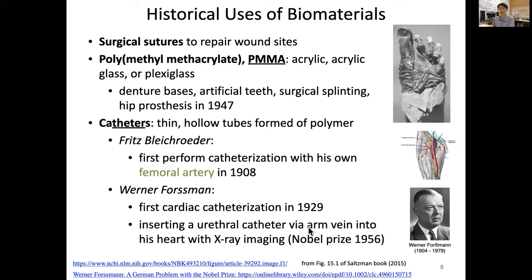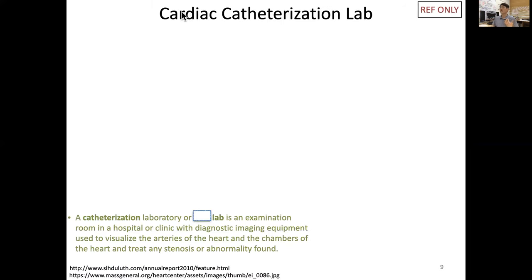And because this led to the very important modern cardiac catheterization lab, or simply the cath lab. A major hospital has an examination room with a diagnostic imaging device, usually a real-time x-ray, to visualize the arteries of the heart. That visualization is done by inserting a contrast agent into the bloodstream, so that during the short time of distribution, one can see the narrowing, or stenosis, of the coronary artery and chambers of the heart.